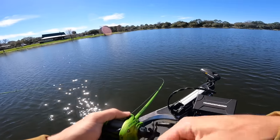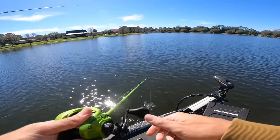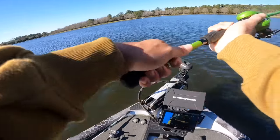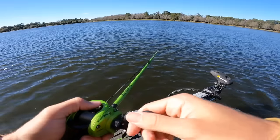I'm trying this A-rig out right now just to see if I can fire him up. I'm trying anything. I feel like a crankbait would be the better option to fire him up, but I'm gonna let him throw that for a second. I want him to get one of these 6-7 pounders. This one right here, I'm just gonna snipe. Missed him.